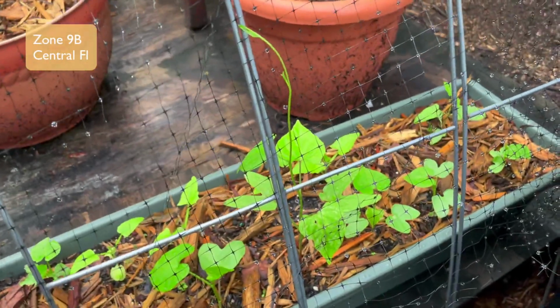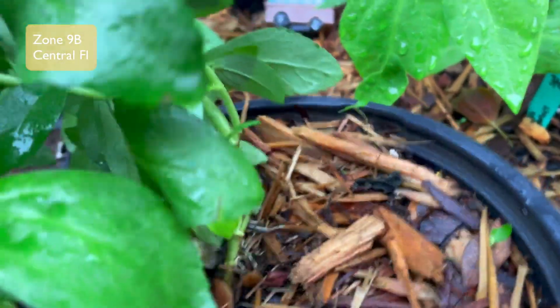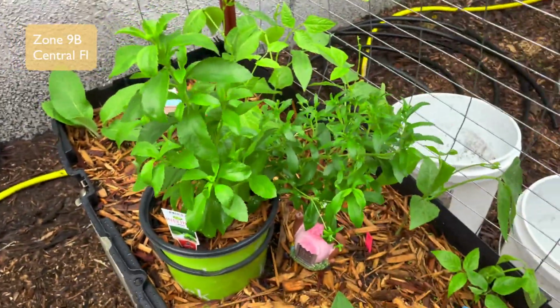Look at Mr. Morning Glory, he's on his way. Y'all, look at this. This is the salvia plant. I know I'm really close, but I was looking under here. Look how it's making the roots. Let's see if you can see. Look how it's making the roots. That's pretty cool because it's kind of laying down. I got to do something about that.